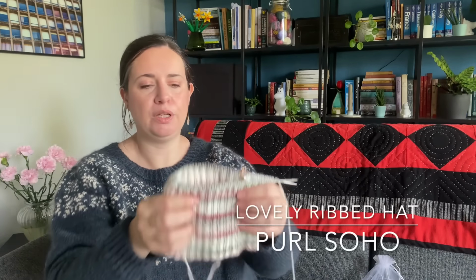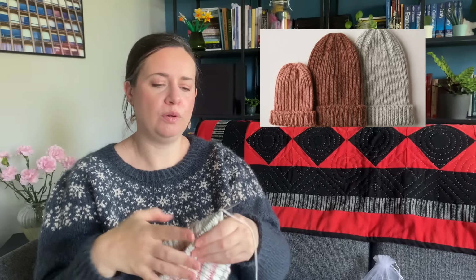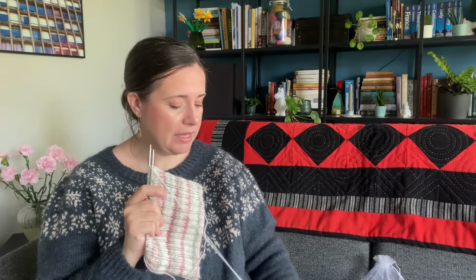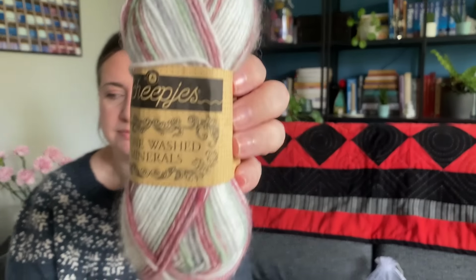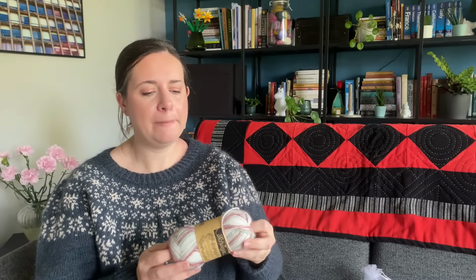Right, so my only other WIP at the moment is a ribbed hat. So I'll put up a picture here of what it will look like. This is a nice ribbed hat that I'm making for another family member. So this will go in the gift knit pile. It's so soft. It's more yarn from the company that I can't pronounce properly. So this is Stone Washed Minerals in the colour Malachite Meadow, colour 902. And it's an acrylic cotton mix.